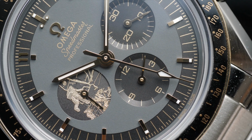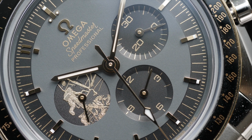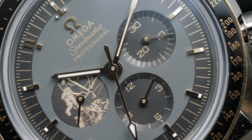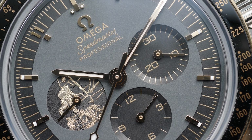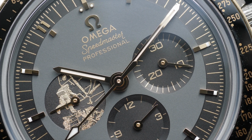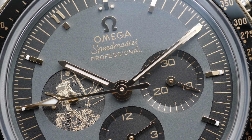Where we have white printed hour indices on a standard Speedmaster, we have here not just applied but also beveled hour indices made from moonshine gold. There is also a vintage inspired Omega logo and then the hour hands made from gold, whereas the central chrono seconds hand receives PVD treatment in moonshine gold.